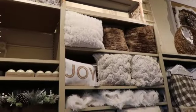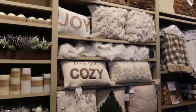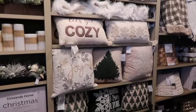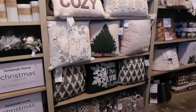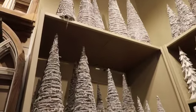I also noticed a lot of different variations in textures and fabrics within the Kirkland's Christmas decor line this year. Here's a very neutral section of it, but you can see how they went all out on picking different prints and fabrics to go on those.